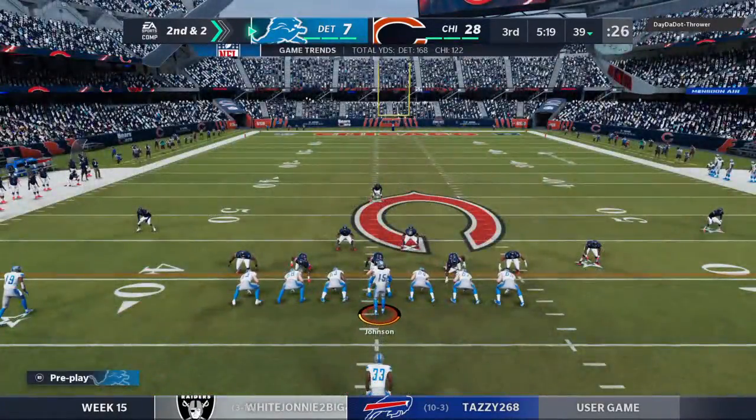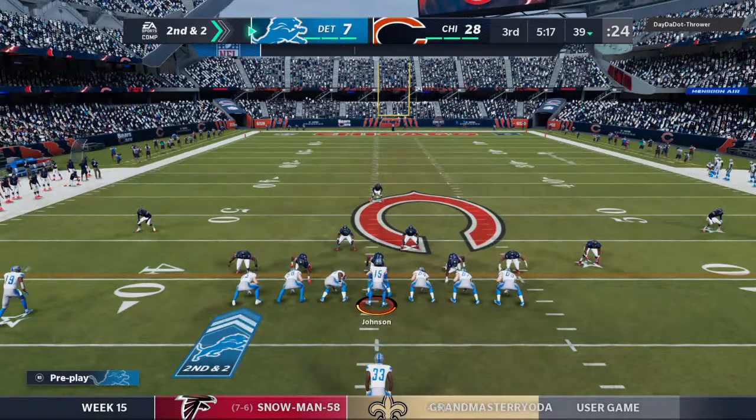8 yards the tally on that 1st down run. Here's 2nd and 2.